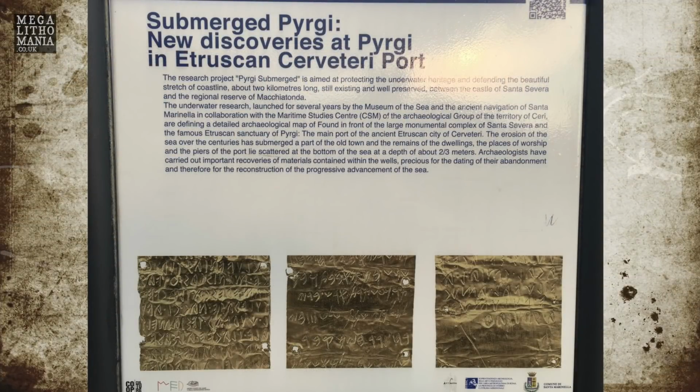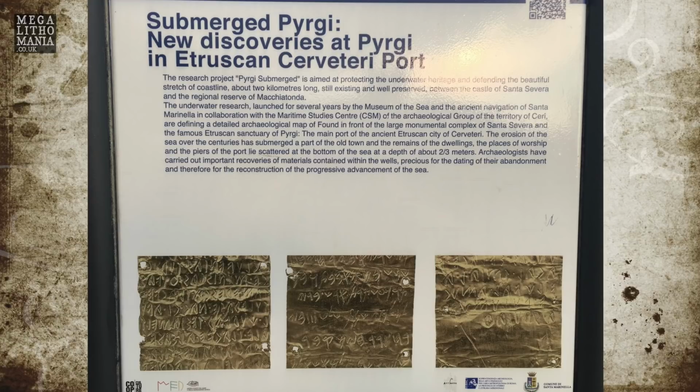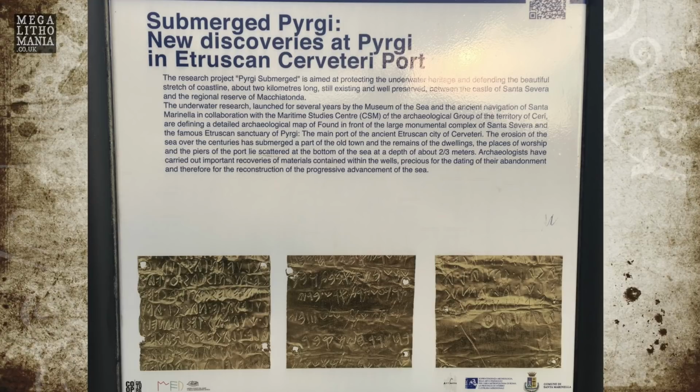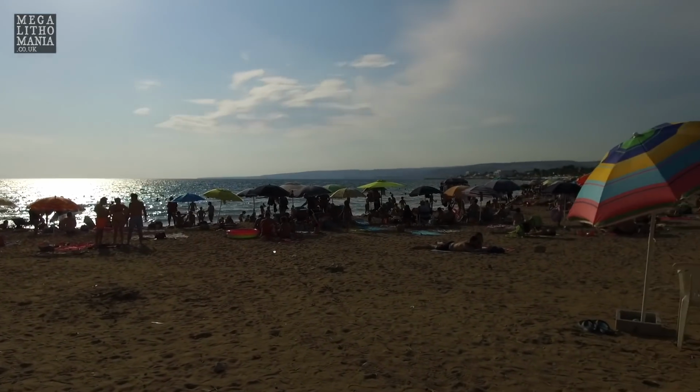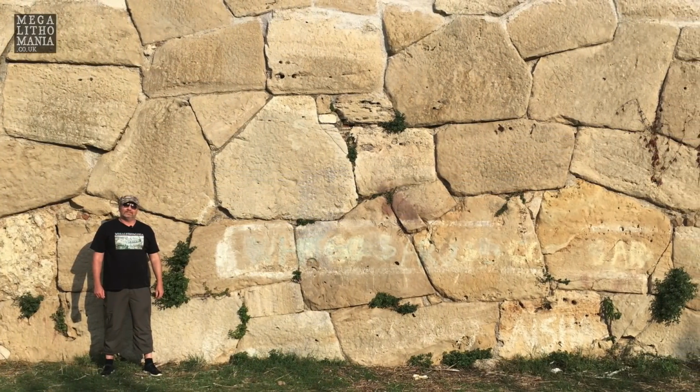It's amazingly busy today. It's a hot sunny Sunday in August, so everyone comes to the beautiful beach which is right next door to it. But we're not here for that. We're here to see the megalithic structures, the megalithic walls, which are highly impressive.